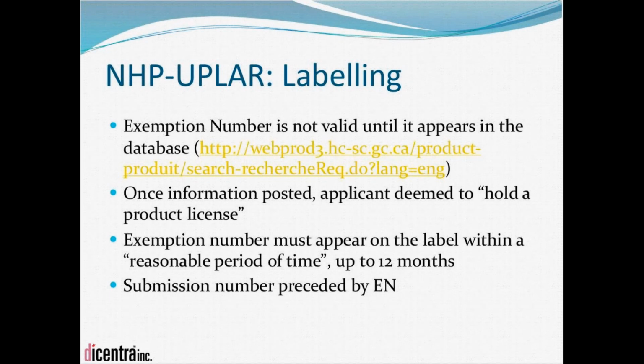Again, the exemption number must appear on your product label within a reasonable period of time, which could be your next label run, but up to 12 months is generally the time that you will have to get your exemption number on your label. Again, it will be to your benefit as retailers as well as consumers will be looking for that exemption number. And the exemption number, again, is your 6-digit submission number preceded by the capital letter E, capital letter N.